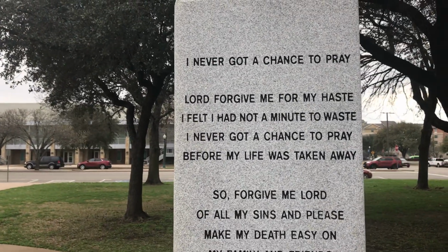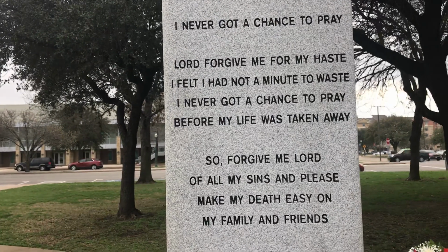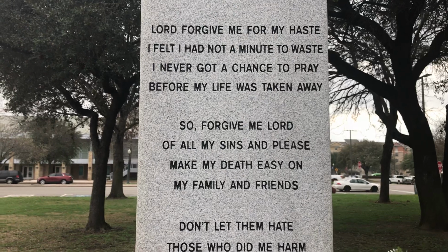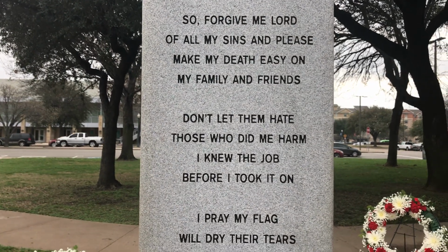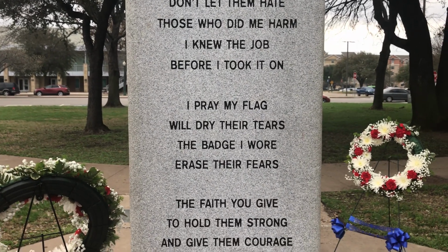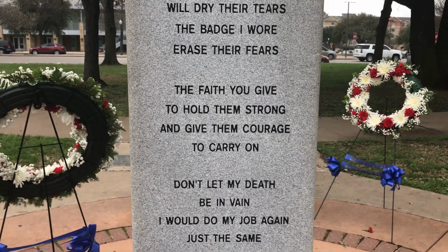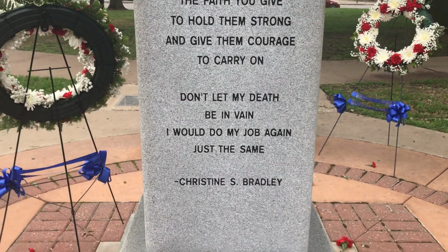I never got a chance to pray. Lord, forgive me for my haste. I felt I had not a minute to waste. I never got a chance to pray before my life was taken away. So forgive me, Lord, of all my sins, and please make my death easy on my family and friends. Don't let them hate those who did me harm. I knew the job before I took it on. I pray my flag will dry their tears. The badge I wore erase their fears. The faith you give to hold them strong and give them courage to carry on. Don't let my death be in vain. I would do my job again just the same.